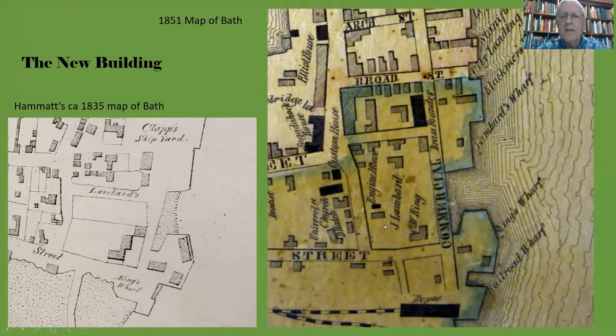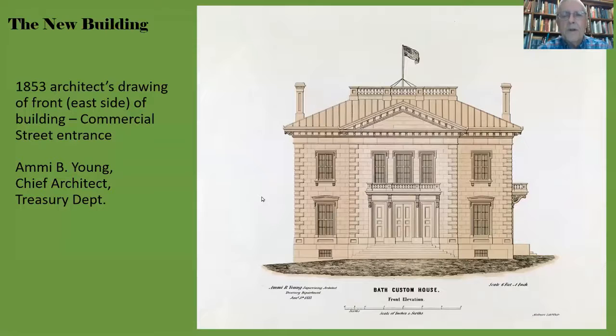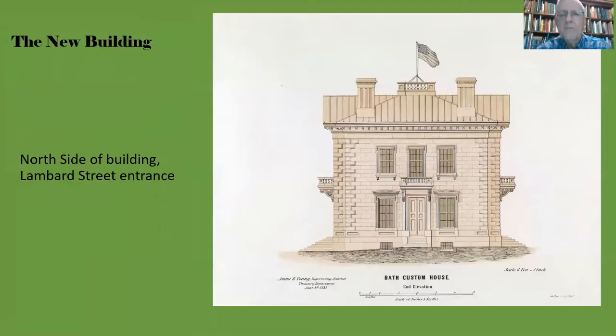This other 1851 map shows Lambard had a house on the property too, and there was an engine house, a fire station there as well. Don't know what happened to those buildings. But the plans for the building came to Washington. Moses Springer had to adapt them to the location. There's all sorts of interesting architectural bits that I could talk about, but we're going to skip through those. This is the size of the building.